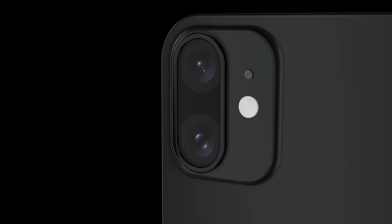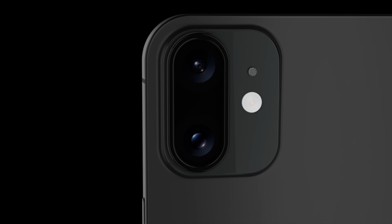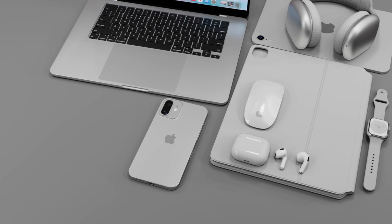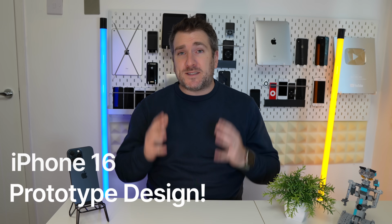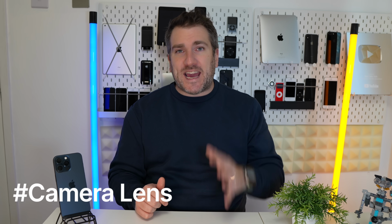So we are right at the end of 2023 and about to go into 2024, and in that year we will see the new iPhone 16, 16 Plus, 16 Pro, 16 Pro Max, and even the possibility of an iPhone Ultra model for the first time too. Today, what I want to mainly talk about is the leak that we've had of a new iPhone 16 prototype design. And first of all, I want to talk about the actual camera lenses on the back, because it looks like this has changed here.